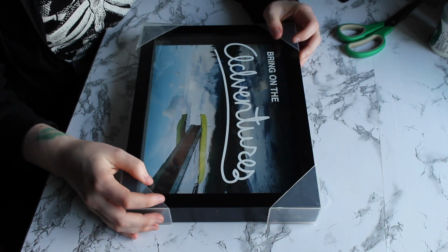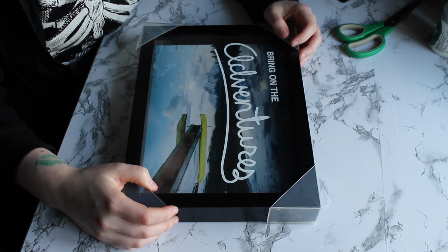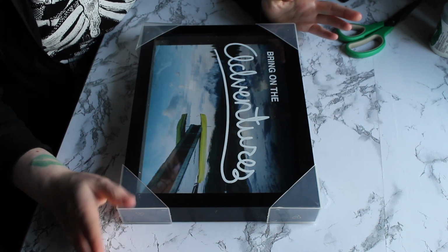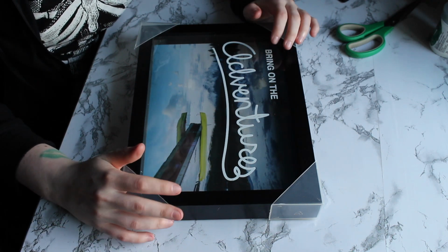We have this table at work, which is free to go to a good home, because people leave stuff behind. So we got a massive amount of random crap on our table at my work, and I saw this and instantly thought, ooh, I need to take this home.